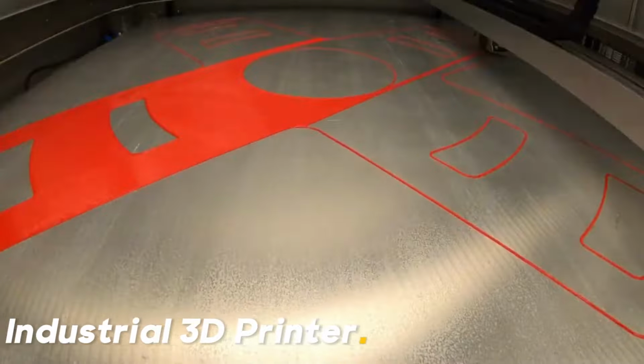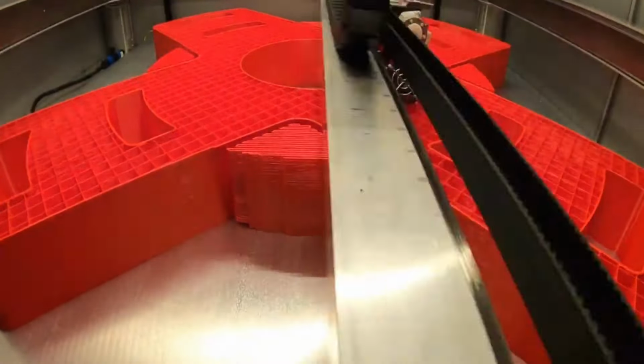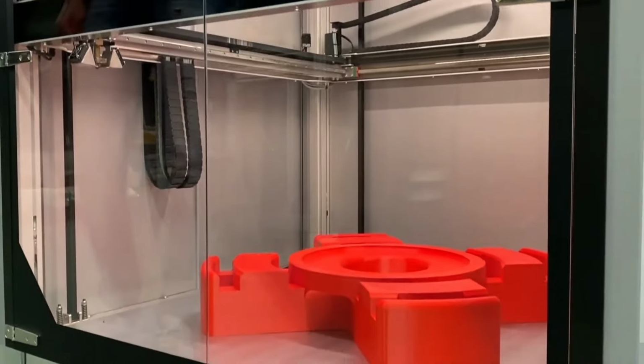These machines transform computer design models into real life by building them layer by layer. These devices, which can produce almost anything using various materials such as metal, plastic, and ceramics, are considered the production technology of the future.